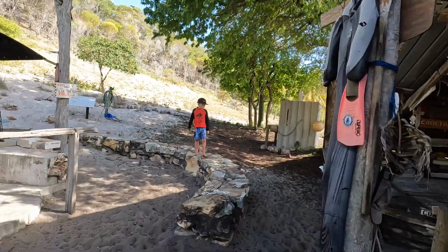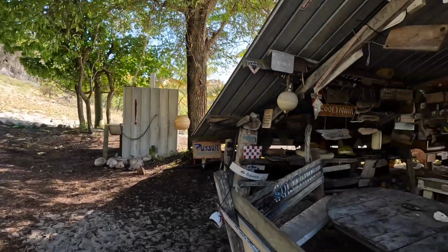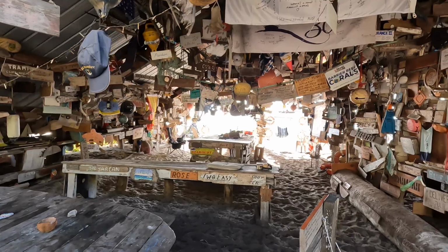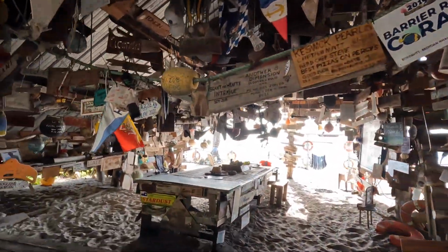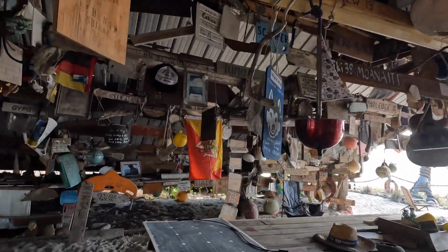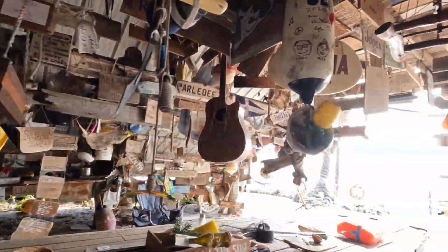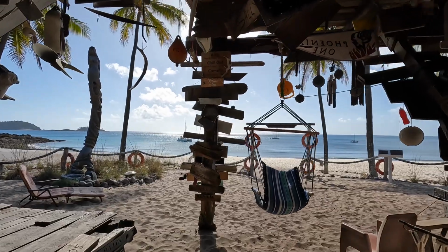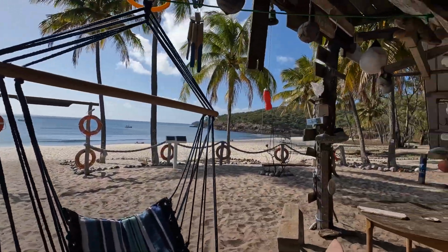Hey Georgie, how do you like this place? Good. I had a look at that thing, but look at this. This is an iconic island, a stopover. And everyone who's just stopping over here leaves a bit of a commemoration plaque, something like that, with the name of their boat. Oh, what a spot. Coconuts everywhere.